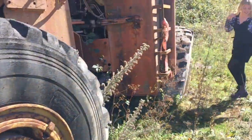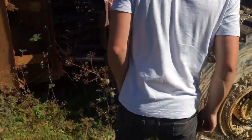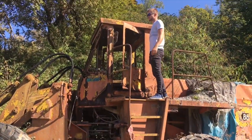You can get up there. 100%. It's a ladder. The long legs over there. Well, that's what ladders are for. Yeah, but you've got a height on me. I thought it still looked new, like all the pistons, even though everything else is rusted. And let me just get a good shot. Love it.